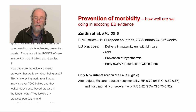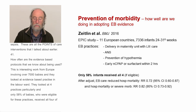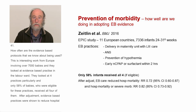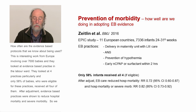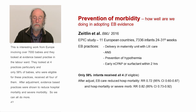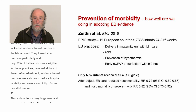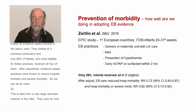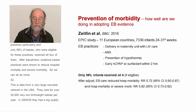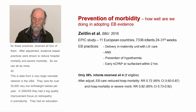So how often are the evidence-based protocols that we know about introduced? Well, this is interesting work from Europe involving over 7,000 babies, and they looked at evidence-based practices in the labour ward. They looked at 4 practices particularly, and only 58% of babies who were eligible for these practices received all 4 of them. And after adjustment, evidence-based practices, when they were used, were shown to reduce hospital mortality and severe morbidity. So we can all do more.